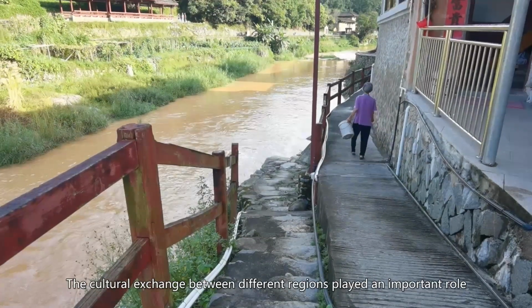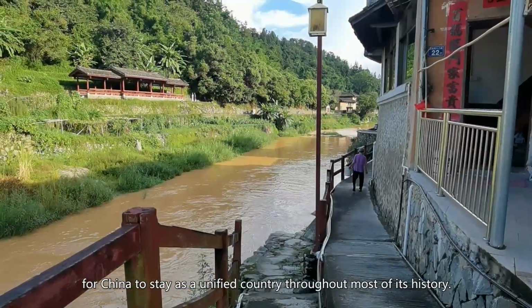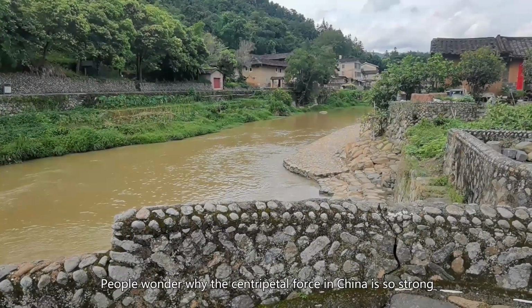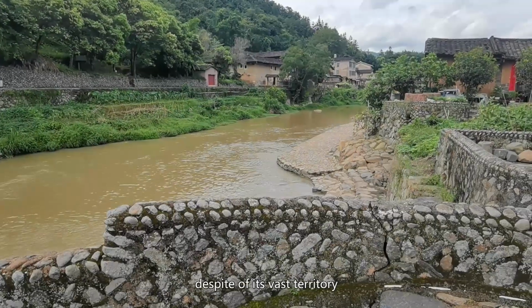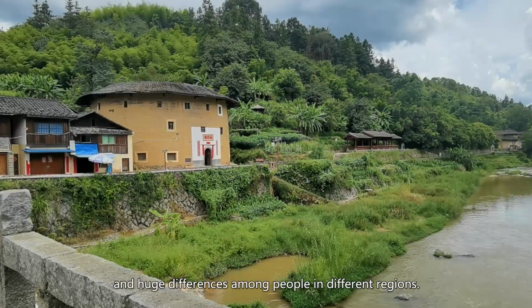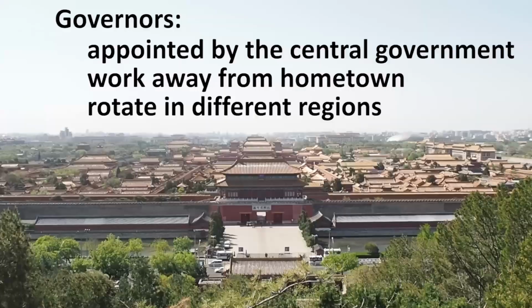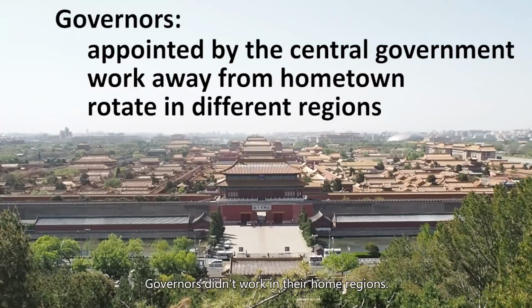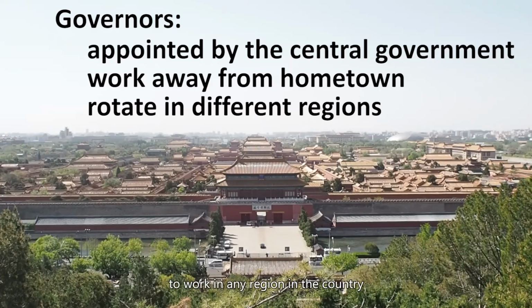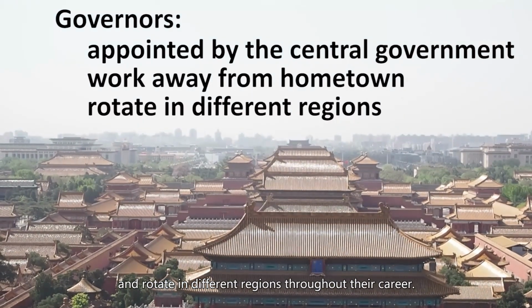The cultural exchange between different regions played an important role for China to stay as a unified country throughout most of its history. People wonder why the centripetal force in China is so strong despite its vast territory and huge differences among people in different regions. The case in this video showed a centralized government helped. Governors didn't work in their home regions. Instead, they would be appointed by the central government to work in any region in the country and rotate in different regions throughout their career.